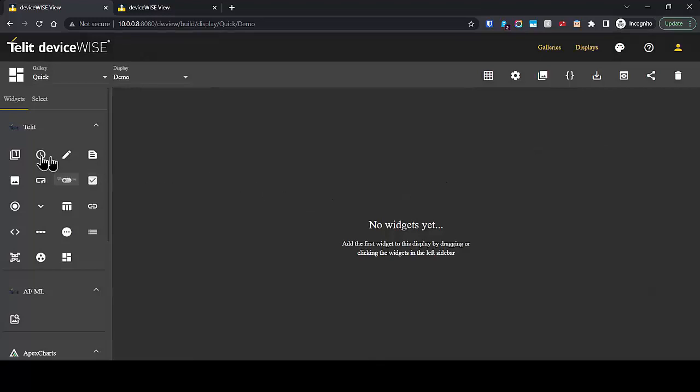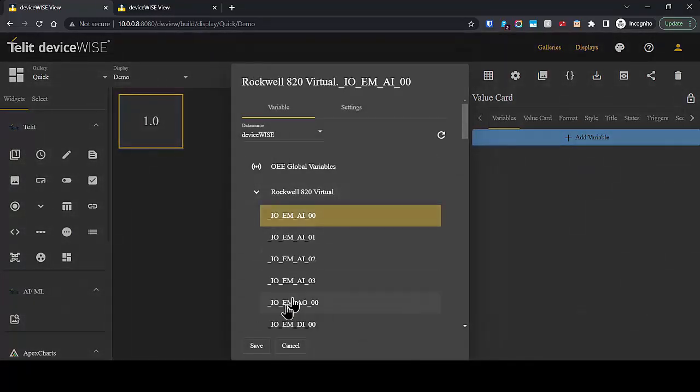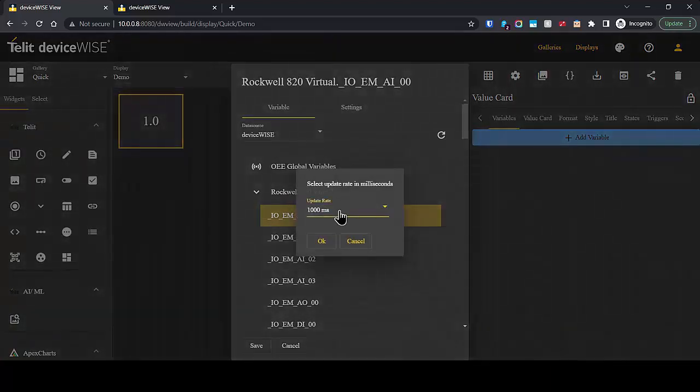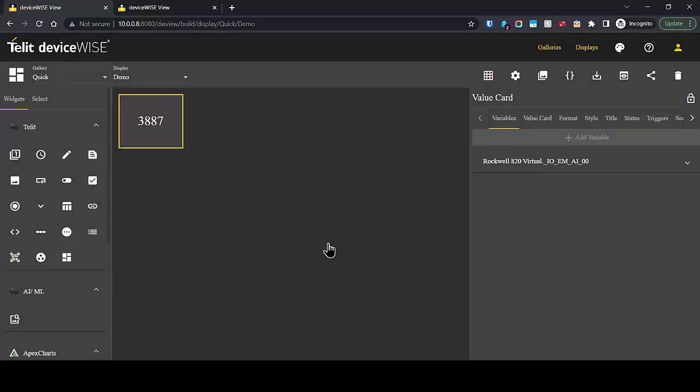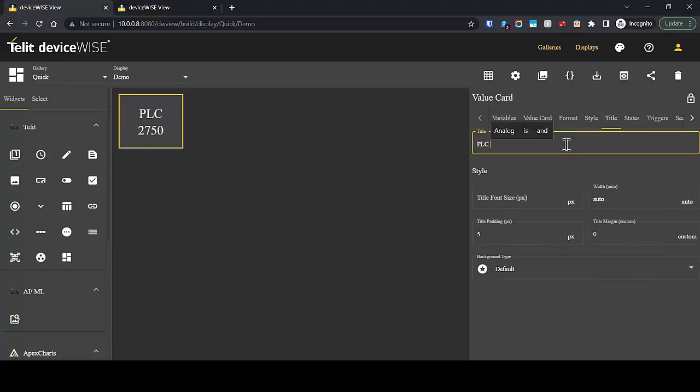Once I'm in here, I can go ahead and click on a widget and say I want to visualize this piece of data right from my PLC. Say how often I want to poll it, say 200 milliseconds, and that's it. I don't have to do anything else, nothing more complicated. You're seeing the live data from the PLC right now. If I want to give that widget a title so I can easily know what's going on, I can right here.